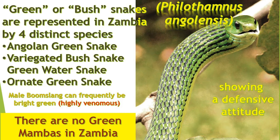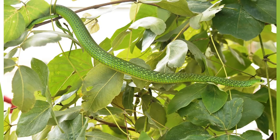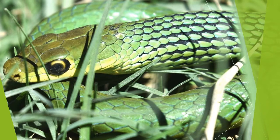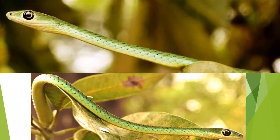The male boomslang can also be bright green, but they are larger, highly venomous, and would normally occur in higher trees. Just for the record, there are no green mambas in Zambia. However, the green snakes, assuming that they allow a human to get close enough, which is unlikely, can show agitation by slightly inflating the neck and striking, but in most instances, they will just make a quick getaway amongst the twigs, leaves, and branches. These snakes can be beautiful bright green or dull green. They can be spotted or not, having a yellowish or creamy colored underbelly.